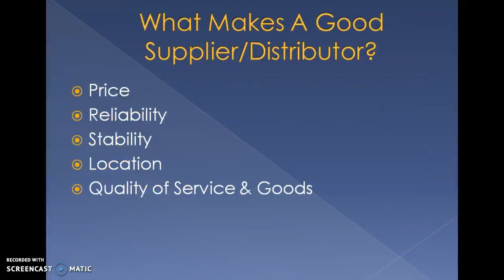What makes a good supplier distributor? First off, price. Price certainly is important when you are selecting suppliers to accompany you as you grow your business. But there's more to a supplier than an invoice, and more to the cost of doing business with a supplier than the amount on a purchase order.